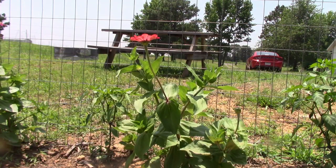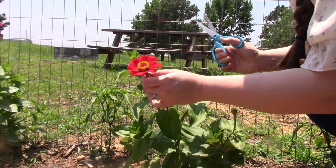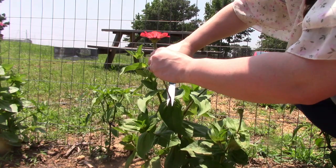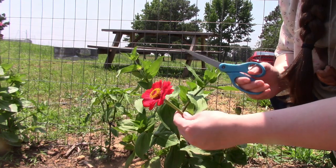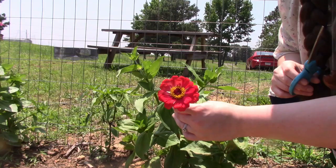The way it says to clip your zinnias is that, you know, the flowers right here, you wanna come all the way down to the first set of leaves and cut it right there. Well, it's tough. There we go. Just like that. And then they said that when you do this, it will help them keep producing more and more flowers instead of just going straight to seed.